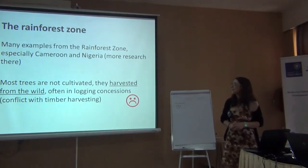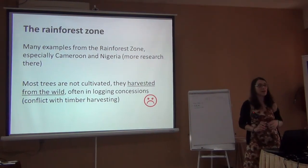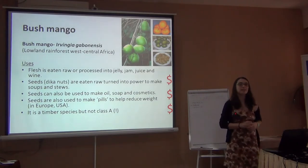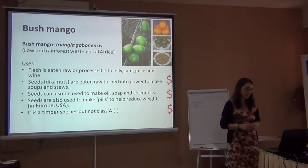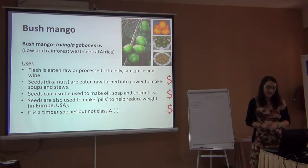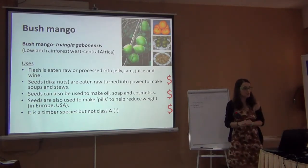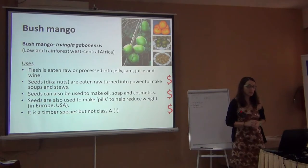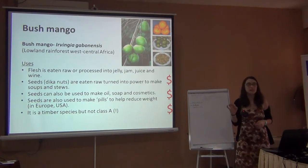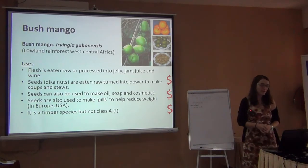So another example, now we move to the rainforest. As I said, the problem in the rainforest is this competing value with timber. The first example is Irvingia gabonensis, found in Ghana and all of West Africa, from Ghana to Benin and Cameroon. The seeds are used to make a kind of powdery paste. You make this sauce, super tasty. It's also medicinal and used in cosmetics, and it's exported to Europe to make pills that help you reduce weight. So it's traded internationally as well.